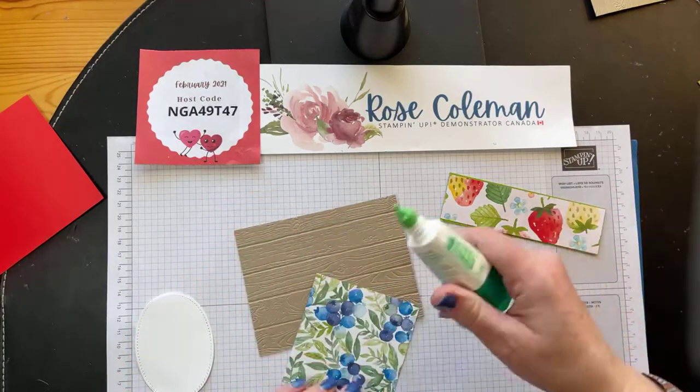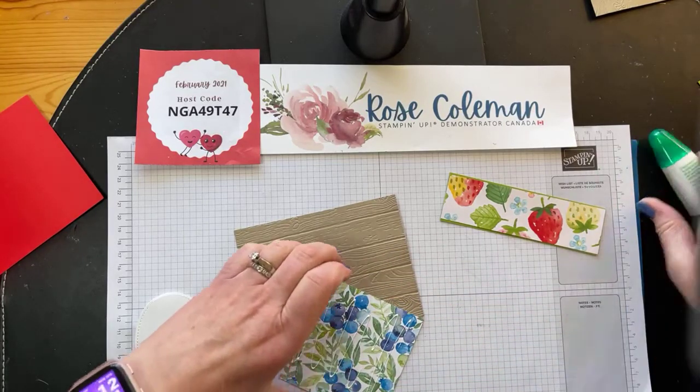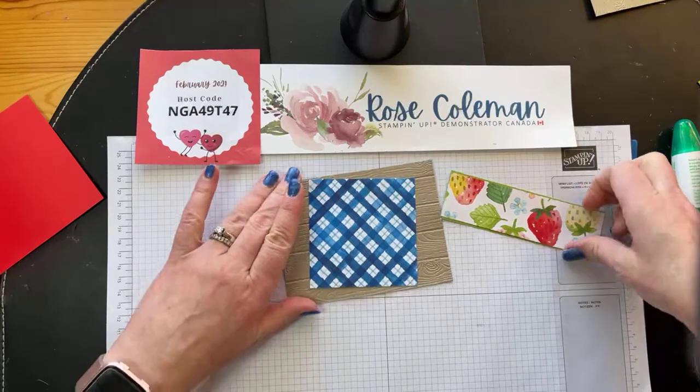Kind of looks like a little tablecloth, you know, like that pattern. Just kind of screams picnic to me. Maybe I'm just done with winter already and I want a picnic. I don't know.